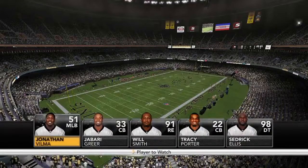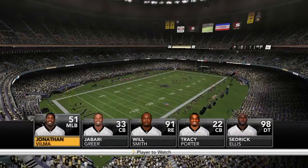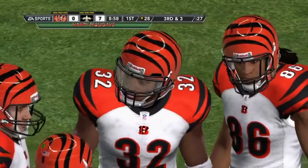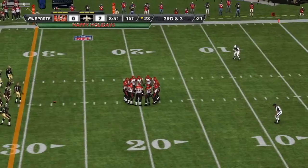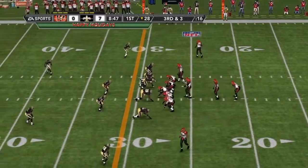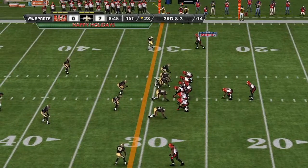Linebacker Jonathan Vilma, out of the U, is starting to become a fixture in the Pro Bowl. Yeah, and beyond his physical skills, Jonathan Vilma is really the heart and soul and mind of this defense. The whole unit feeds off his energy. Of course, it helps that he's one of the best players at his position, too.